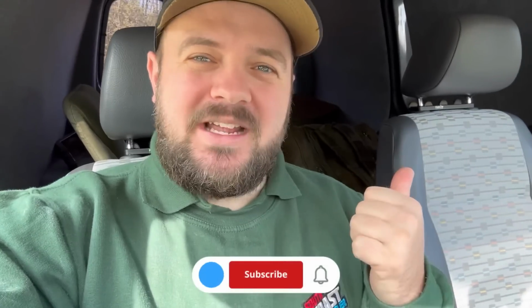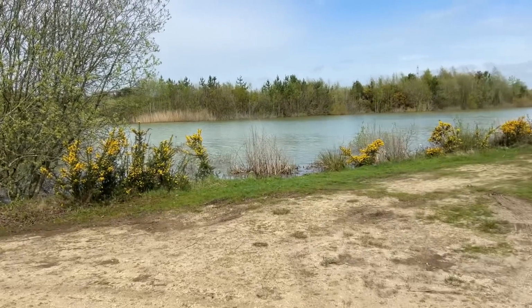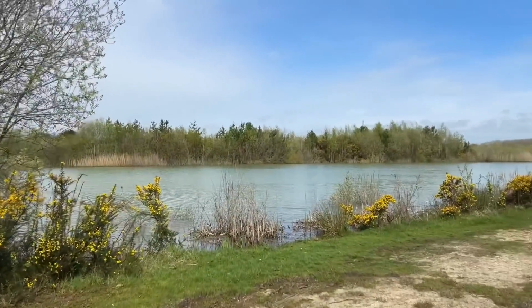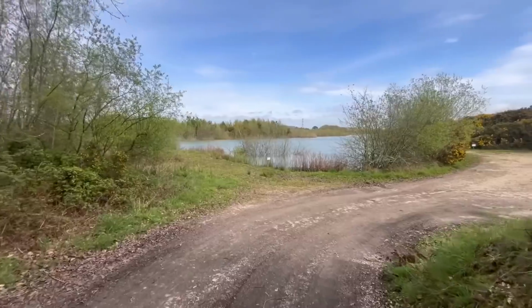I call it the gravel pit because that's essentially what it is. But yeah, let's go and take a look around. Late start today, but I'm the only one here. Get a few hours in. It does look good down here, doesn't it?